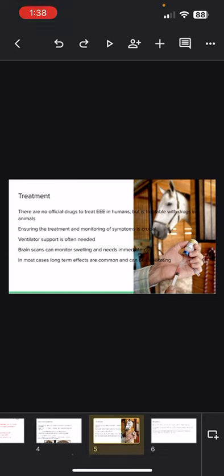So, treatment. There's no official drug to treat EEE in humans, but when it comes to animals, particularly horses, there are drugs that are able to help. So ensuring the treatment and monitoring the symptoms is crucial. Ventilator support is often needed. Brain scans can monitor swelling, which needs immediate attention. In most cases, long-term effects are common and can be debilitating, and these persist after the person has been cured of the disease.